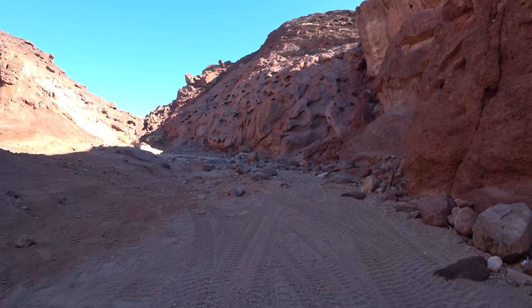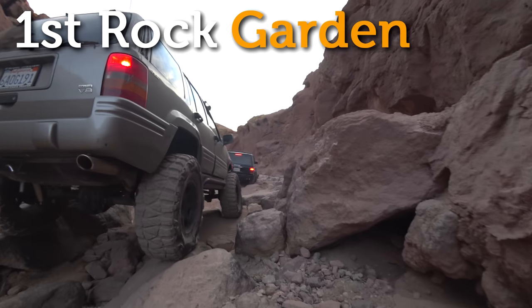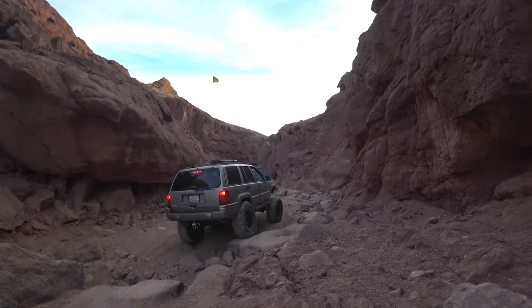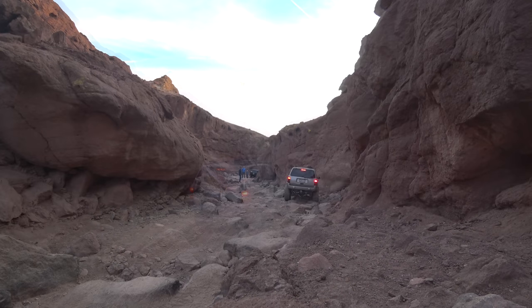Just outside the canyon is the very first obstacle, the large rock garden. People like to call it the gatekeeper. This little area is full of large rocks, some of them about 3 to 4 feet around, and can make a good challenge. If you struggle here, it might not be a good idea to continue on because it only gets harder. Let's keep watching the video.